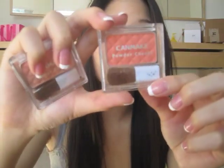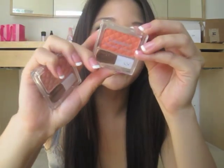And then the other one I got was PW25. This is like a really deep coral with a tinge of pink. This one's showing up a little bit more than how it looks. But here, let me just swatch it really quick. There you guys go. It's actually a lot more pigmented than showing up on camera. It's getting kind of washed out.